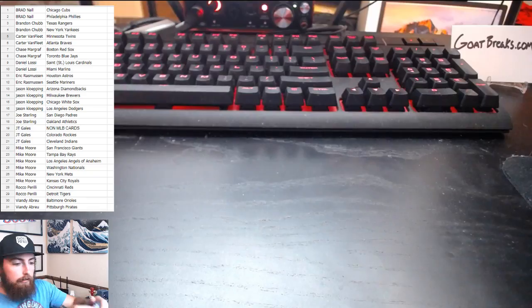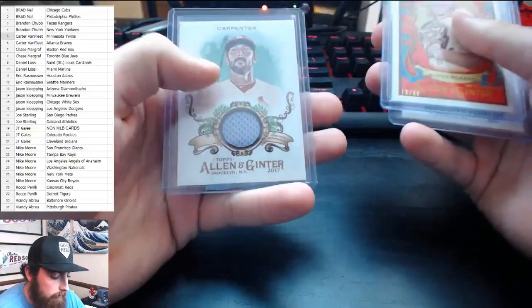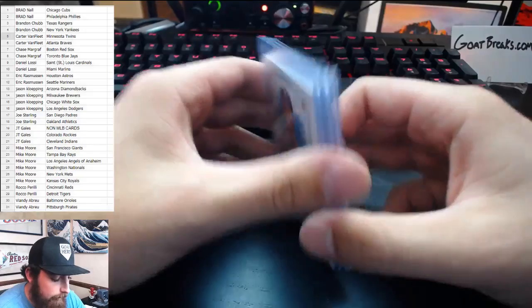Mike has not responded. Carpenter. Noah Syndergaard rip card. Pedroia. I don't want to give this rip card away. Should I just rip it? Should I just rip it, boys?